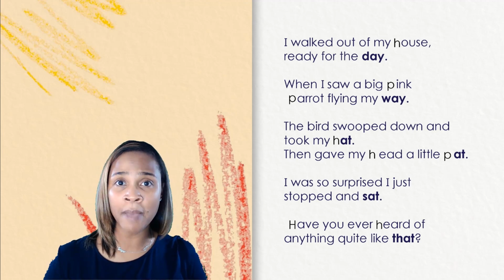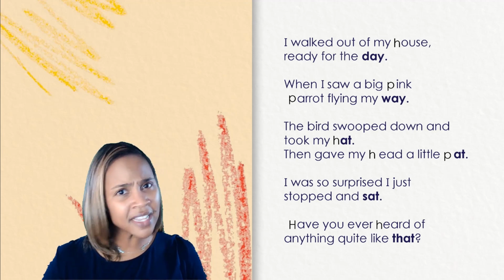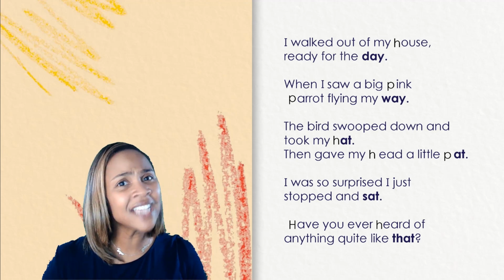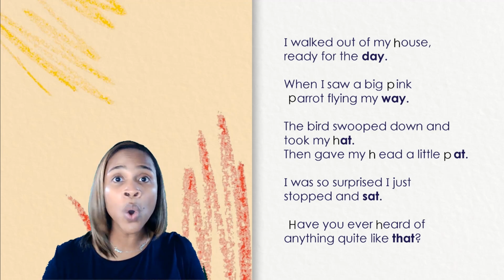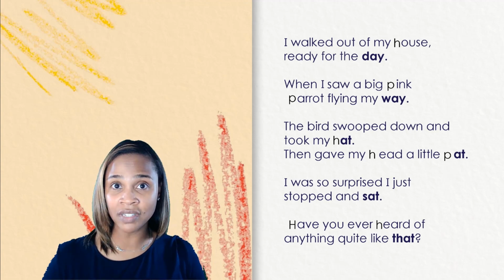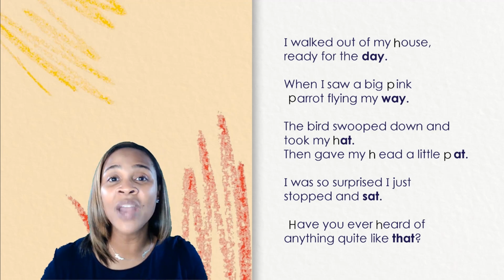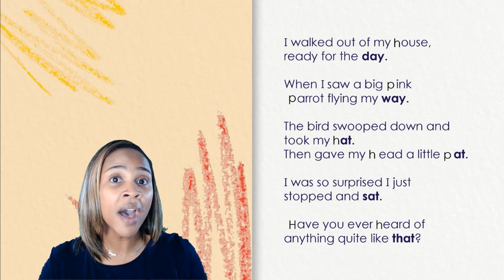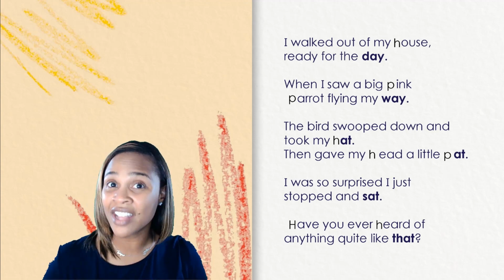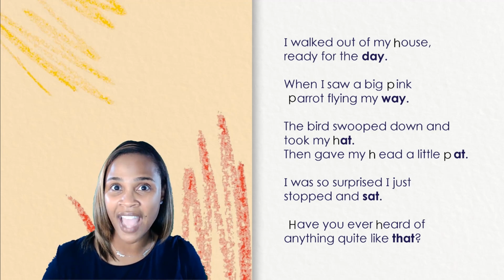Now that I've read through my poem, I'm going to read through it a second time, but this time I want you to touch your nose anytime you hear me say a word that makes the p or the h sound. So we're looking for the letters P and H, and we're listening for the p and the h sound. And remember to touch your nose if you hear me say any words that begin with that sound.